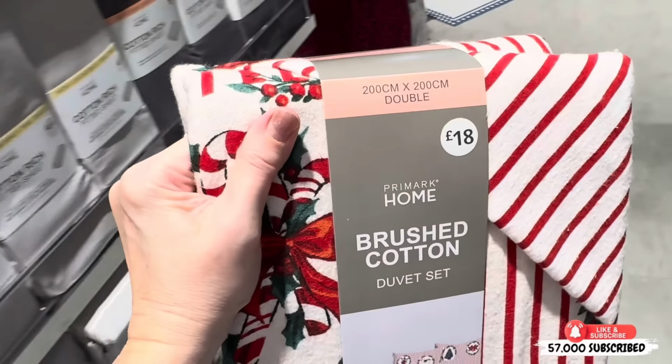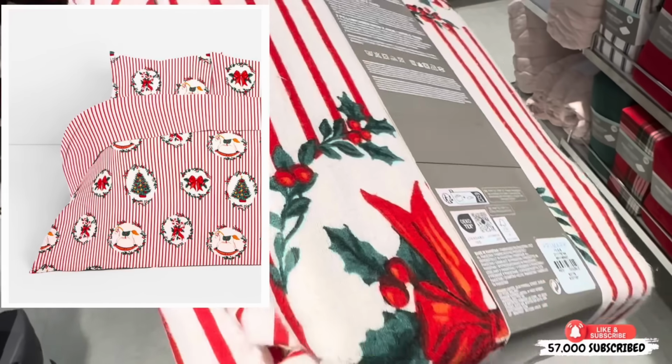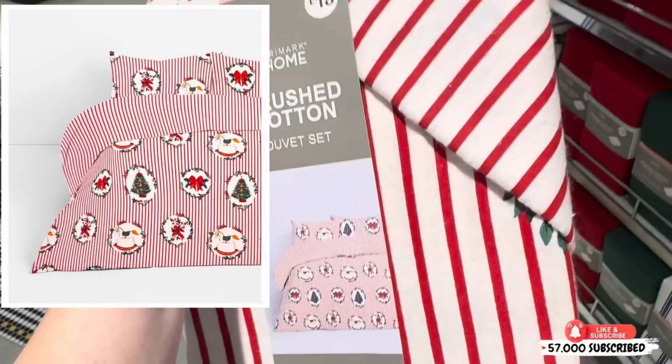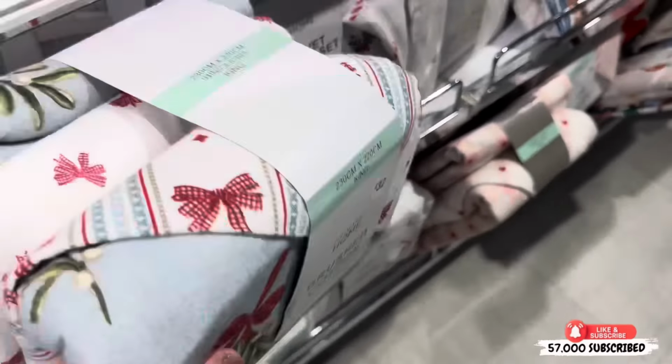You can actually see it properly online. They do have a lot of these available, so you can click and collect. So if you are in the market for some Christmas bedding, do check out the website. They also had this other set, which I think was really clever.